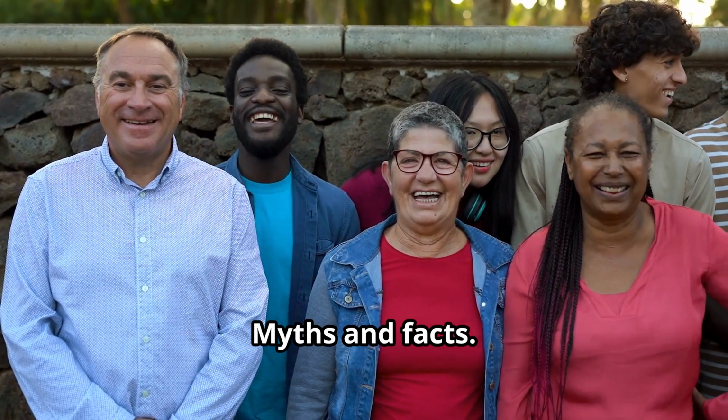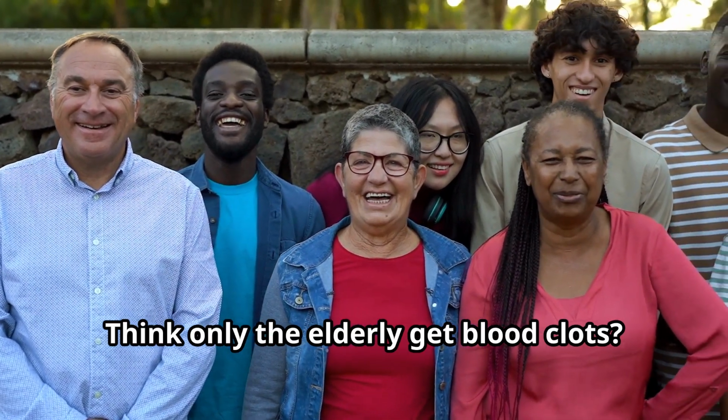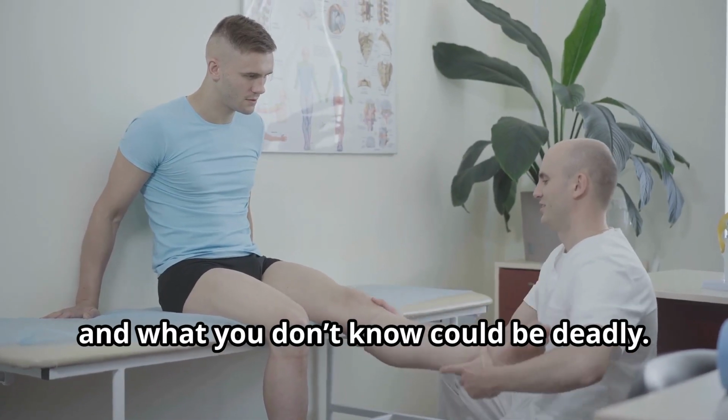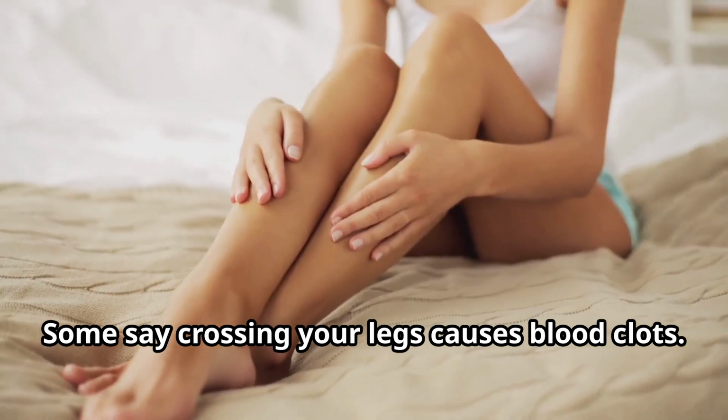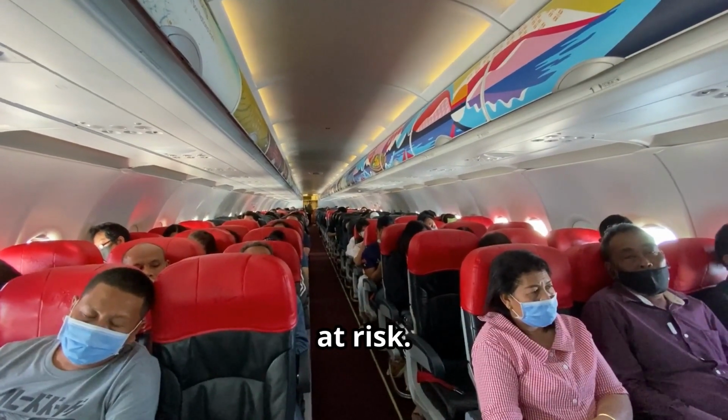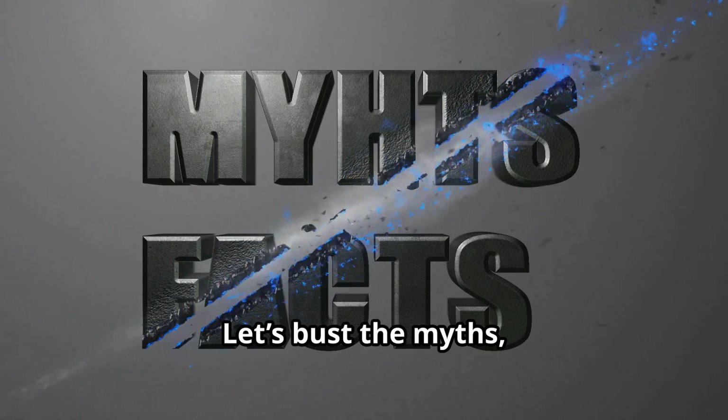Myths and facts. Think only the elderly get blood clots? Think again. Even young, healthy people can be at risk, and what you don't know could be deadly. Some say crossing your legs causes blood clots. Others believe only long flights put you at risk. What's the truth? Let's bust the myths.